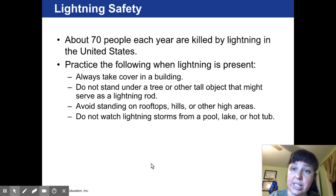Which brings us into safety. There's about 70 people killed each year by lightning strikes in the United States. And there's certain practices that you can follow when lightning is occurring that will keep you safe. The first one is to take cover, but specifically in a building. Don't go stand under the tall tree, right? And keep in mind that you want to be in what's called a safe structure, and I'll go into that very shortly.